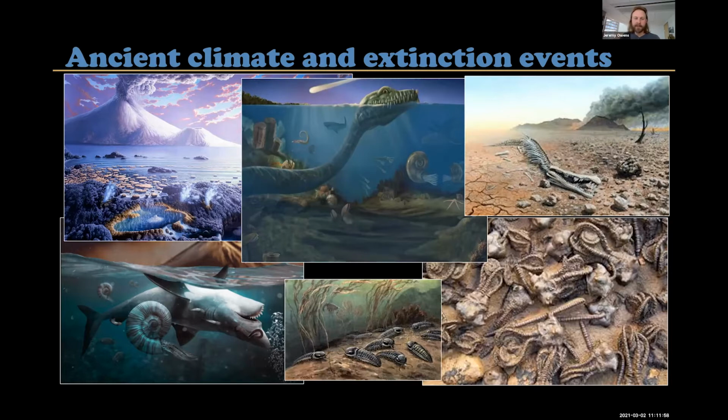And what we're finding is some really interesting work that during mass extinctions and major climate events, oxygen has changed quite dramatically, which probably was a factor in affecting the life on the planet.